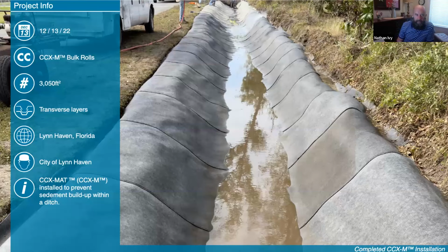The next one is a project that I helped install in December of last year. This was in Lynn Haven, Florida. This was a drainage ditch in a residential area. Every time it would rain, the channel would silt up such that they had to come out with trucks to scoop out the dirt, haul off the dirt, and reprofile that channel. So they went in with the GCCM, so that now if any sand or dirt gets in the channel as a result of a heavy rain event, they can just wash it out with some water. They don't have to get out the heavy earth moving equipment to dig out dirt, reprofile the channel, and incur the expense associated with that.